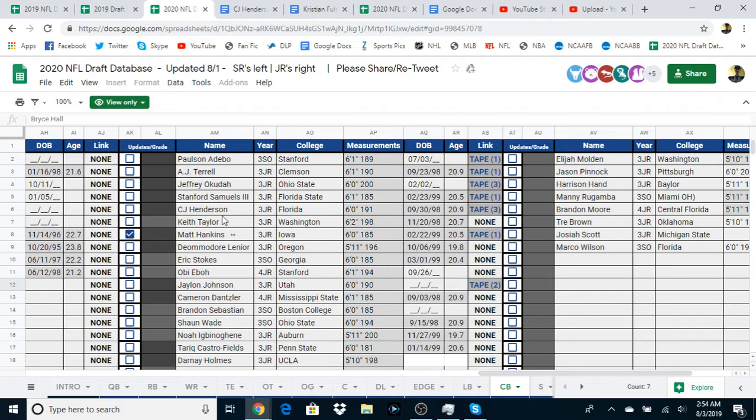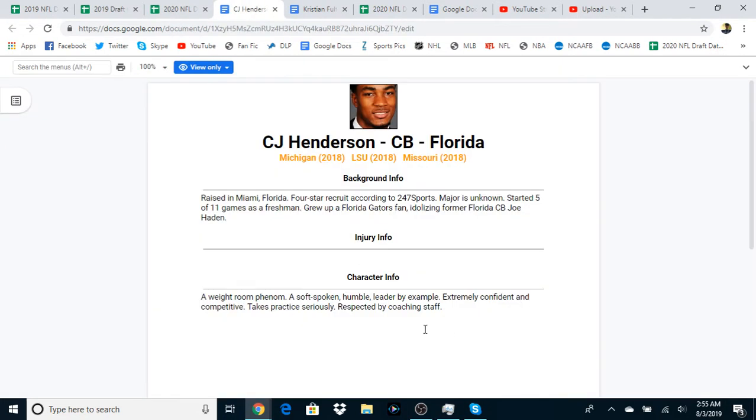Henderson, whoops, actually want to go back to the screen for a second here. He is listed at 6 foot, 190, 21 years old, so not really an age concern there at all, and pretty good size as well. He doesn't hit the 200 mark, but it shouldn't be too hard for him to put on 5 or so pounds over the course of the next 10 or so months.